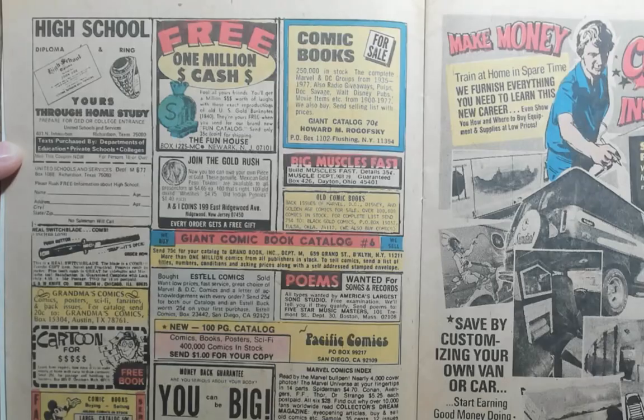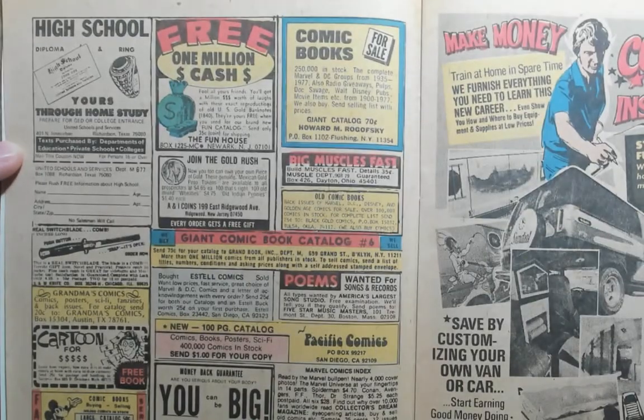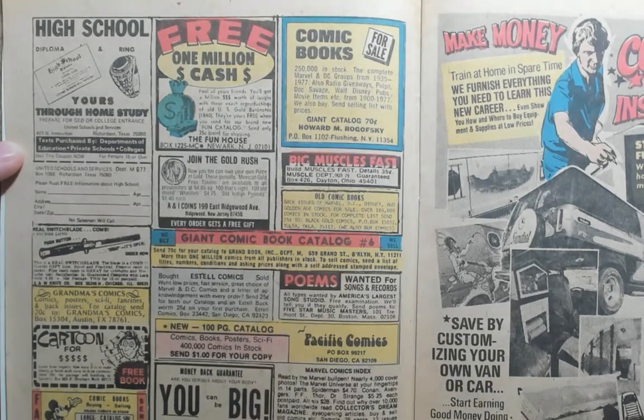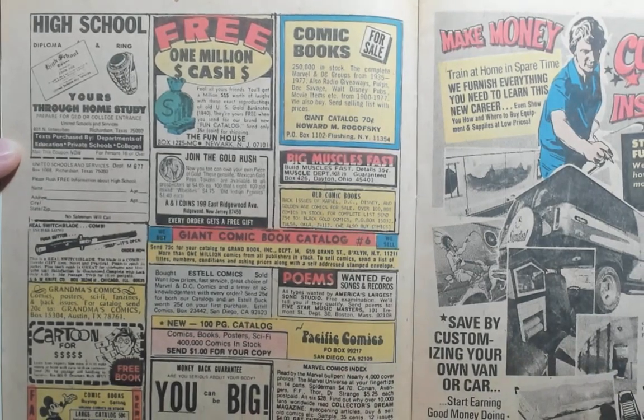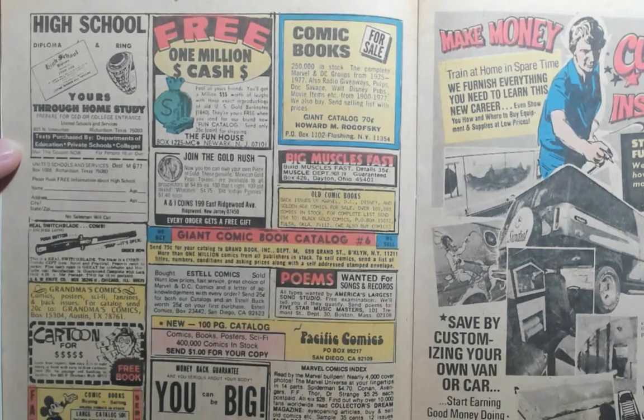Damn. Big muscles fast. Build muscles fast. Details, 35 cents. Old comic books. Join the Gold Rush. Estelle Comics, Poems Wanted. You can be big. Powerful arms, massive chest, muscular legs, super shoulders, tapered torso, easy to follow exercises.